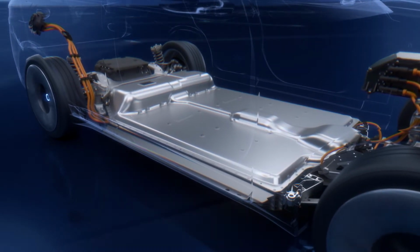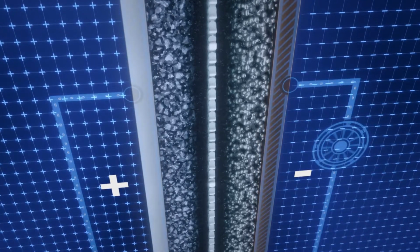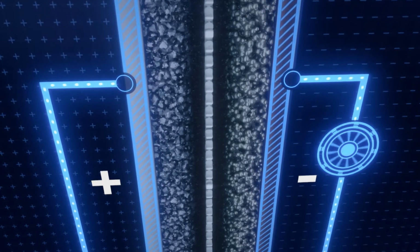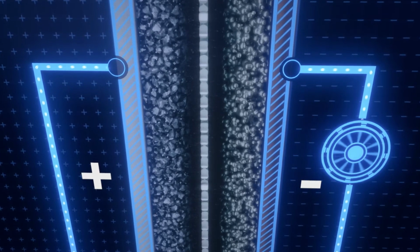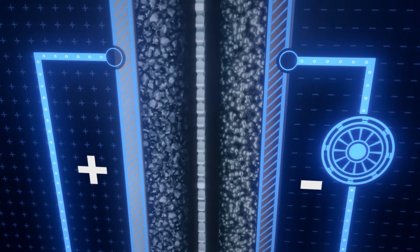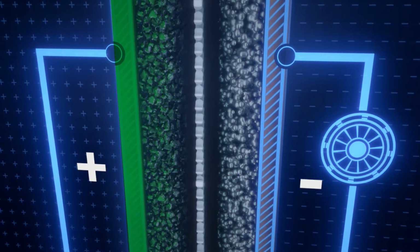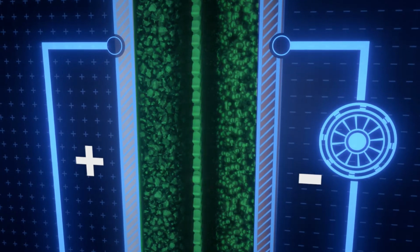That's why the BMW Group is focusing on the battery's core, the battery cell. The real challenge in the development of this revolutionary technology lies in the underlying cell chemistry. This is determined by the materials used for the four key elements of a lithium-ion battery cell: the anode, the cathode, the separator, and the electrolyte.